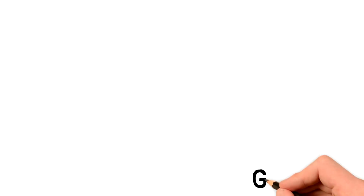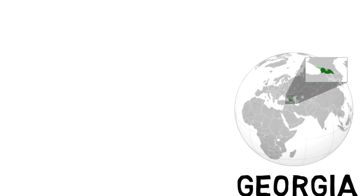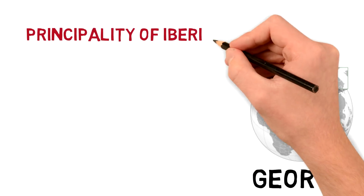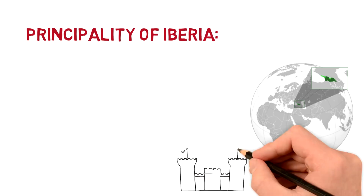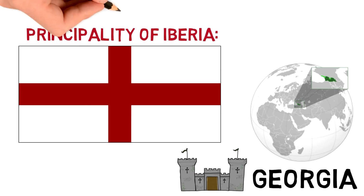Next is Georgia, the country, not the US state. And they have also drastically changed their flag. I'll maybe also make a video on that one alone, so I'll just give you an overview here. It all starts with the flag of the Principality of Iberia, which has nothing to do with the Iberian Peninsula. It was a red cross on a white field.